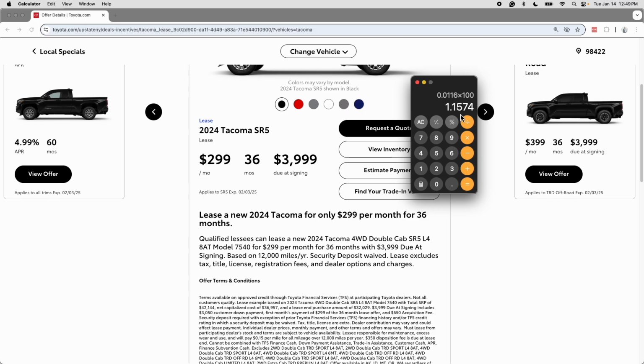So as I stated earlier, anytime you're under 1.5%, good lease deal. Under 1.25%, great lease deal. Under 1%, amazing lease deal. And those sub 1% lease deals are mainly reserved for electric vehicles and plug-in hybrids. So this Toyota Tacoma sitting at 1.15% is, excuse me, a great lease deal.